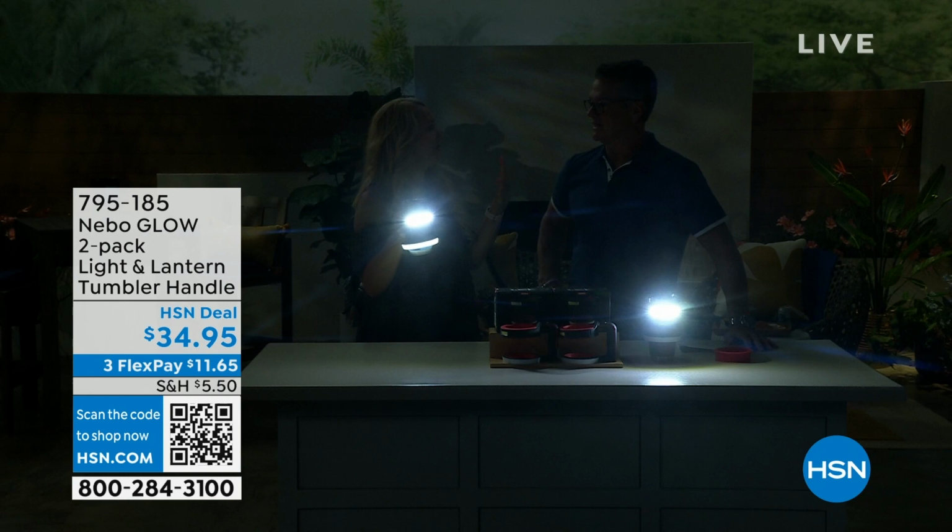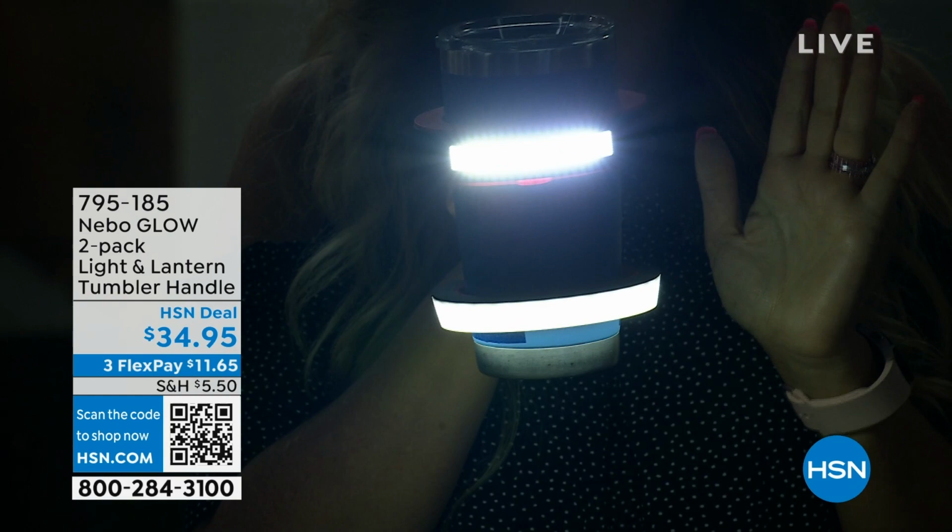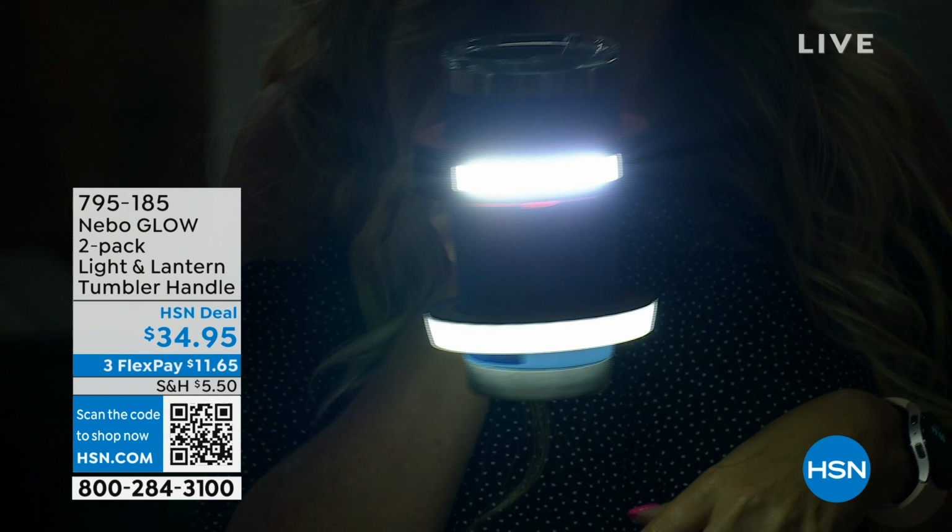My father-in-law and my mother-in-law said, well, I camp too, I really want one. I had to give the second one to my mother-in-law, so now they're using them. Now I have to go buy another pack for Ken and I, but I bought this as a Father's Day gift for my father-in-law before I even knew I'd be presenting Nebo here on HSN. So this is an awesome gift for that hard-to-buy-for guy in your life, that outdoors person, or someone who just wants to make it to the bathroom in one piece.